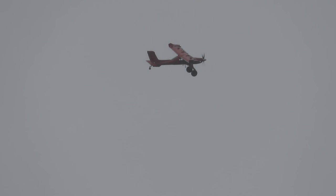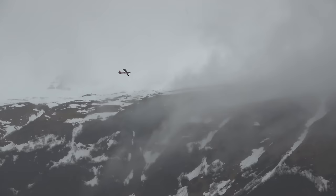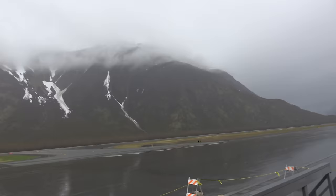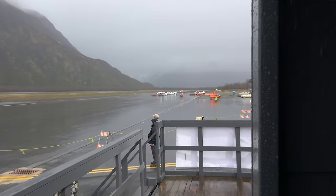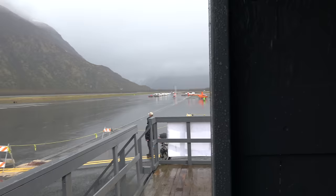Let me zoom out a little bit, get some of the mountain in the background. Look at that. Oh my gosh. Valdez is spectacular. If you have not been able to make it out here, you really should check it out. So this is looking to the east there. Several airplanes have made it in. Not as many as we'd hoped. Hopefully the weather will give us some windows and it'll clear up a little bit.